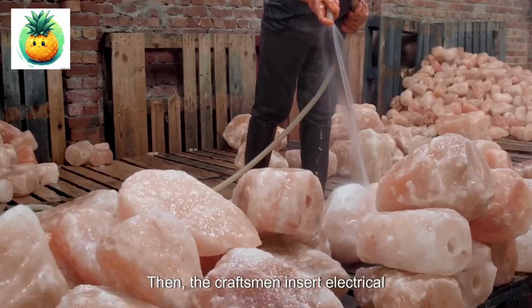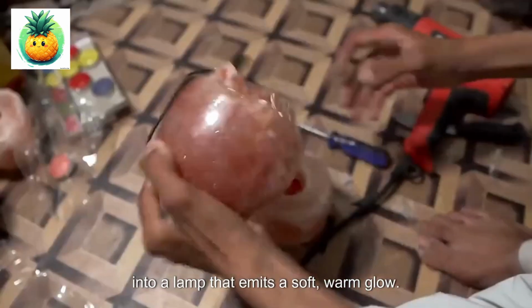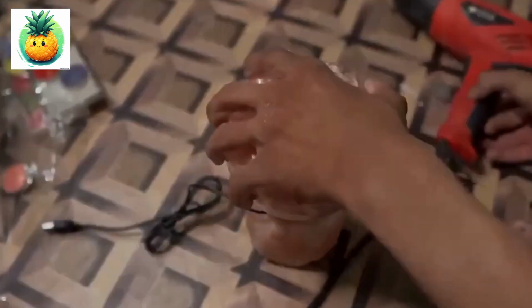Then, the craftsmen insert electrical components, transforming the salt block into a lamp that emits a soft, warm glow.